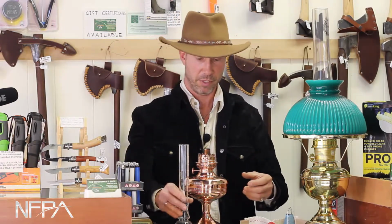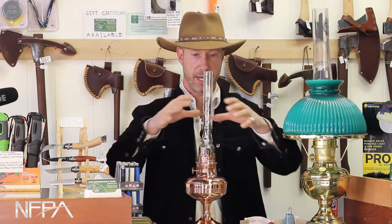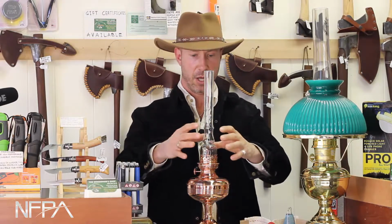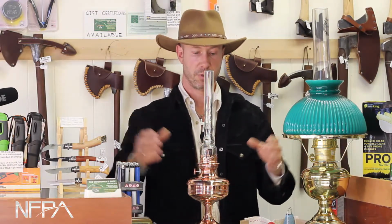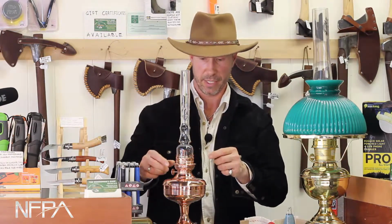We burn a couple of these around our house. It provides a lot of light. You can get one of these with a shade, and that would be a nice little reading lamp. I usually use them without a shade, and two of these will illuminate a small room, and it gives you this wonderful glow. We'll light this up in a little bit. You guys can take a look at it.